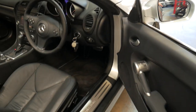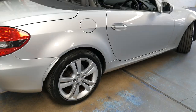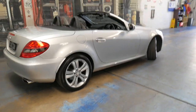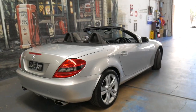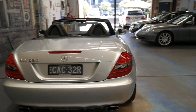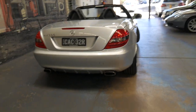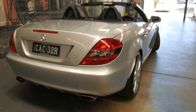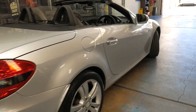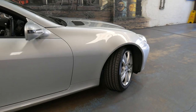I think what's probably most special about these SLKs, it just looks like any other SLK. But it's a 350. That's okay, well, it's a 350. There's lots of Mercedes 350s. There certainly is. But there's not many Mercedes 350s which weigh 1.4 to 1.5 tons. It's got the 7-speed transmission coupled with the 224 kilowatt V6 motor.